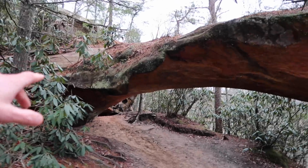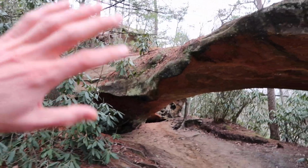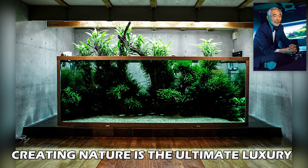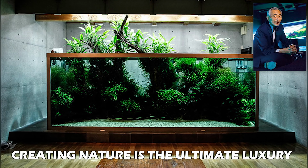One, if you aren't inspired by nature, you're not going to be able to bring it back home. Look at all the great aquascapers. They're always outside or have been outside or have seen stuff. Creating nature, as Takashi Amano said, is the ultimate luxury. Inspiration source one should always be Mother Nature.